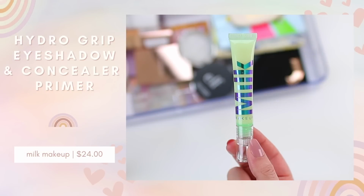So again, it's pretty much brand new. I'd rather pass it along and see if someone else really enjoys it. I think it works well enough, but again, I just don't notice a big difference when I use it. And because I have other hydrating primers I like a little bit more, I just thought I would declutter it. I am decluttering the Milk Makeup Hydro Grip Eye Primer.